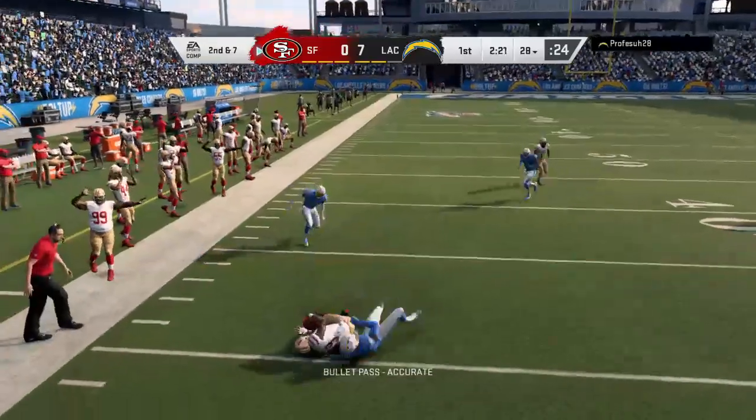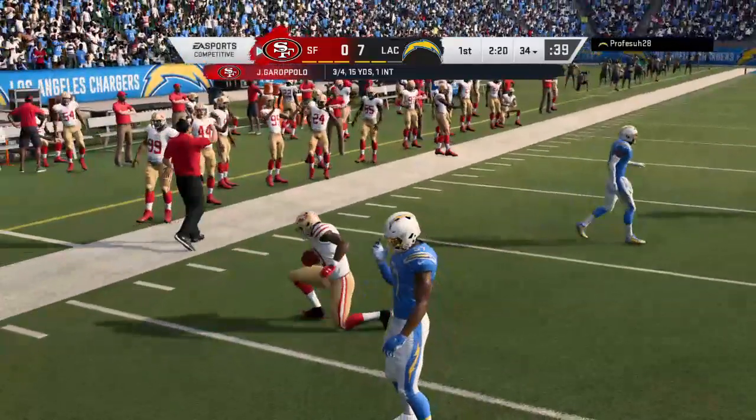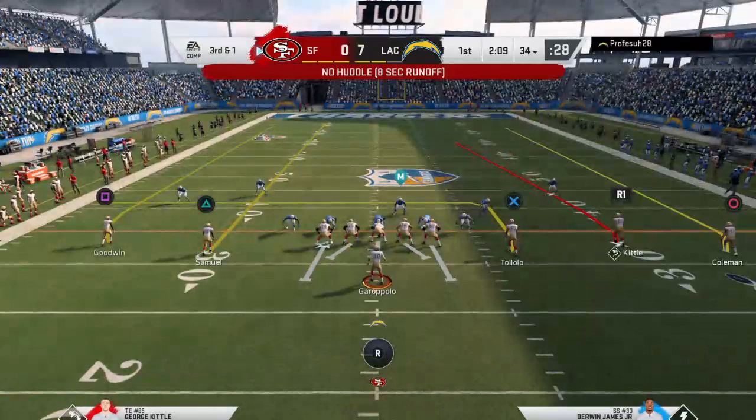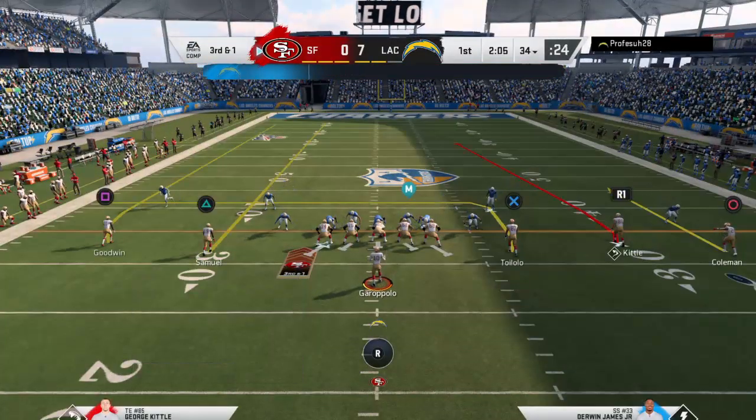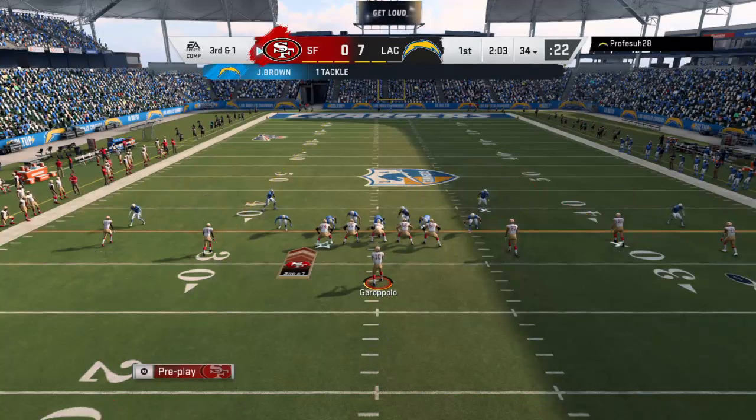Throwing again on second down. Garoppolo. And give him 6 yards here as he's stopped near the 35 at the 34. A gain of 3 last play. This time they double it and pick up 6.